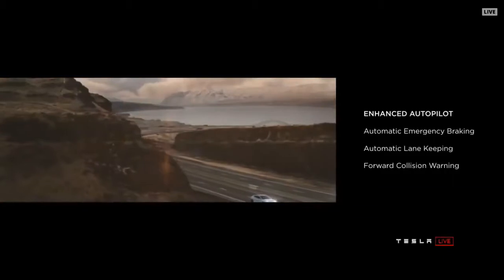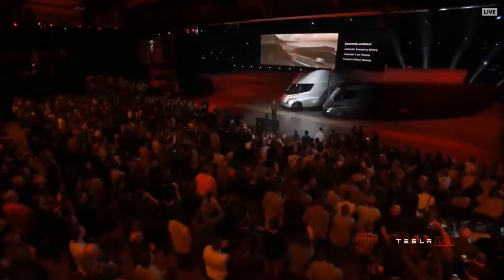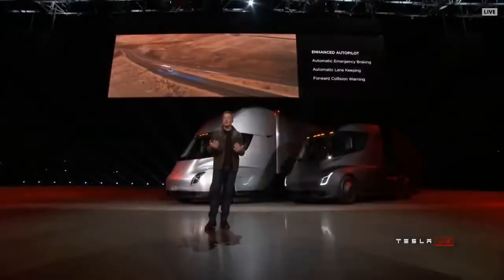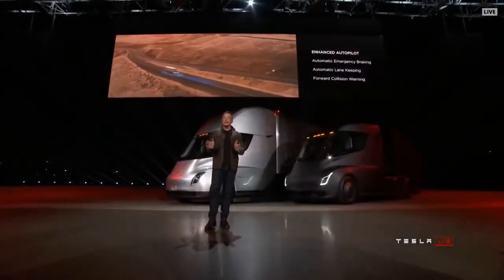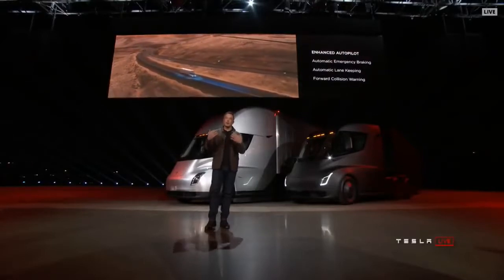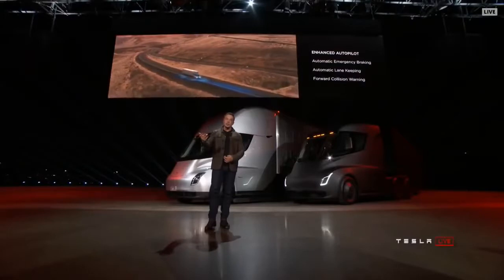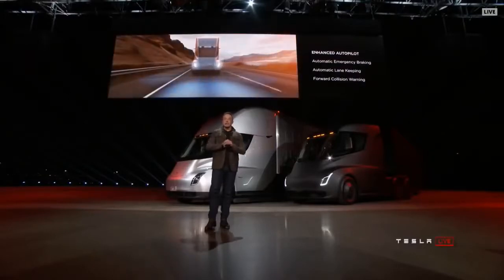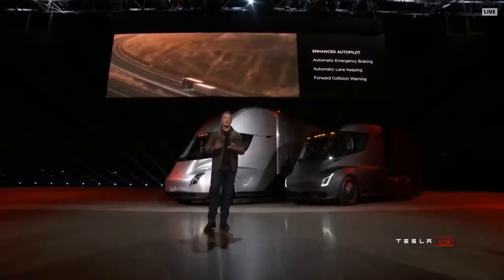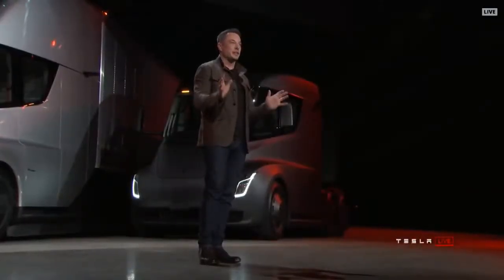It'll automatically brake, but it will actually automatically lane keep as well. So even if you're in the truck and you have a medical emergency, the truck will stay in lane and gradually come to a halt and put on the emergencies. If it doesn't hear a response from you, it'll actually call emergency services and get an ambulance. It's going to take care of you. It's going to take care of other cars. It's going to take care of pedestrians. This is a massive increase in safety.